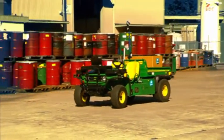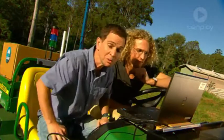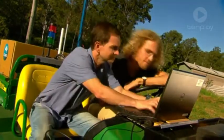UGV stands for Unmanned Ground Vehicle. Like the name suggests, it doesn't need a driver or anyone that controls to travel safely. So vehicles like this one could be part of the future of autonomous transport. We built our UGV on top of a standard electric all-purpose vehicle. It came fitted with a 6 horsepower electric motor and has a top speed of 24 kilometers per hour.